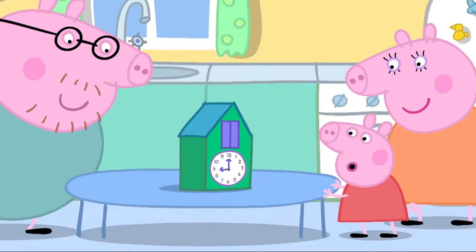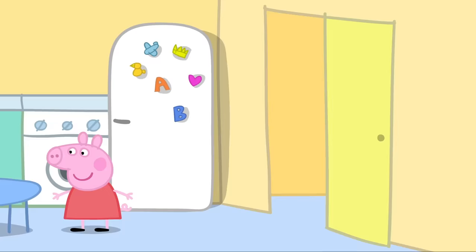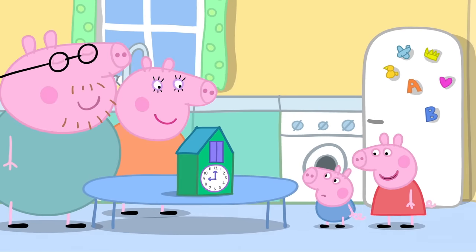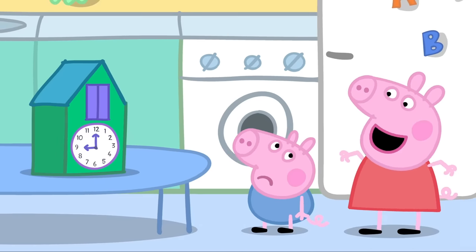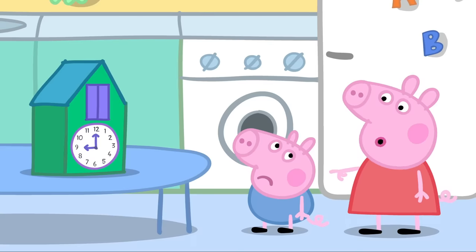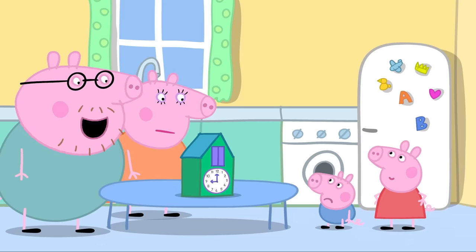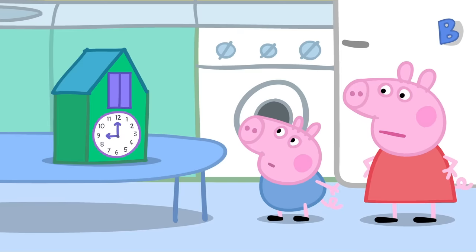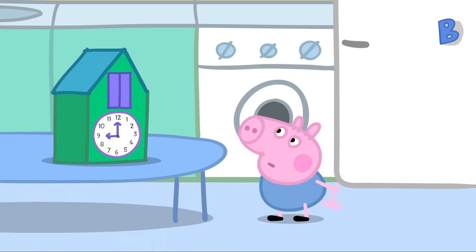Look, it's going to do something. Wow! Silly George, you missed the cuckoo. The cuckoo was really, really brilliant. She went cuckoo and you missed it. Never mind, George. You can see cuckoo next time. But you'll have to wait. Cuckoo only comes out once an hour. Waiting is boring. Come on, George. Let's play outside. George does not want to play outside. He is waiting to see cuckoo.